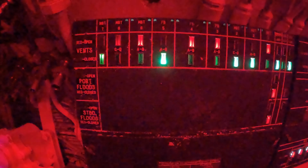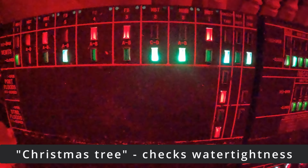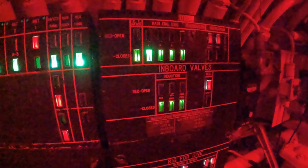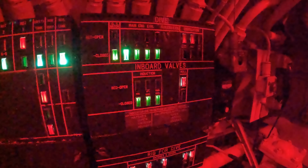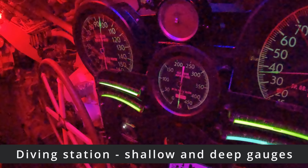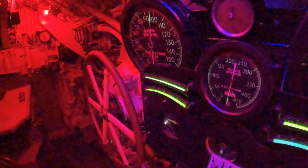Control room. Lieutenant Frank Kimball, Cod diving officer. And this is the Christmas tree, where they check to make sure all the valves and openings are closed before they dive. Into the tanks determines the speed of the dive. To surface, compressed air is blown into these tanks.